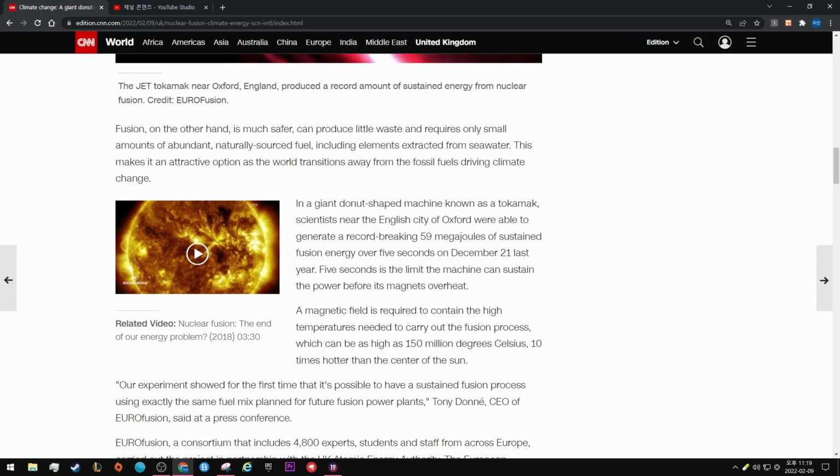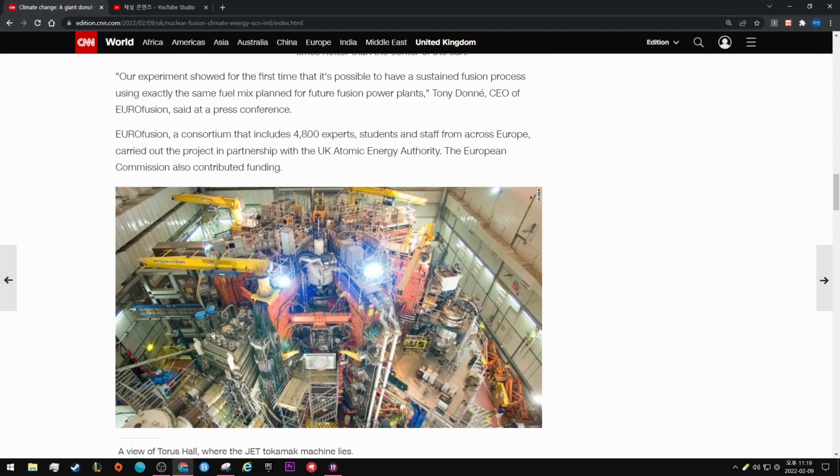"Our experiment showed for the first time that it's possible to have a sustained fusion process using exactly the same fuel mix planned for future fusion power plants," Tony Donné, CEO of EUROfusion, said at a press conference. EUROfusion, a consortium that includes 4,800 experts, students and staff from across Europe, carried out the project in partnership with the UK Atomic Energy Authority. The European Commission also contributed funding.